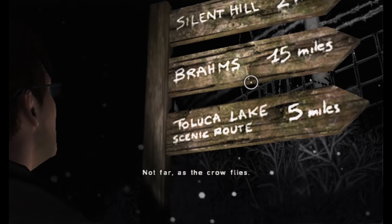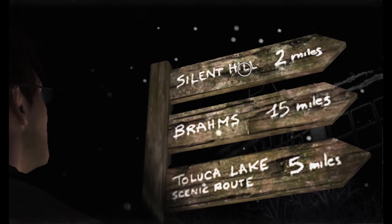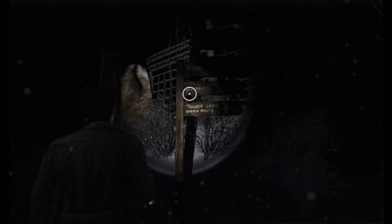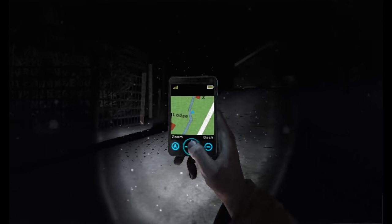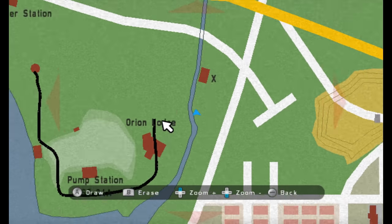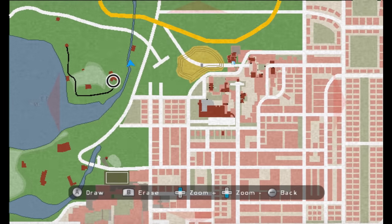Okay. As far as the crow flies. Silent Hill, 2 miles. All of them point to the right, and the right is blocked. All right, I guess we're going this way. Let's take a look at our map, actually. Okay, we're pretty close to town. Another cabin up here. Can probably erase this.